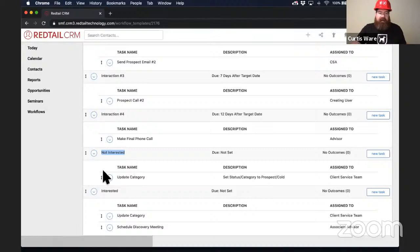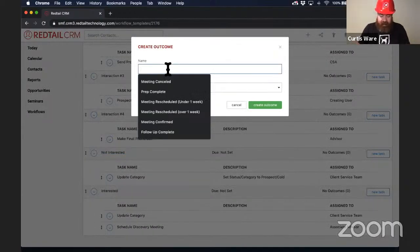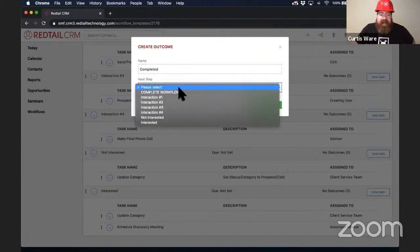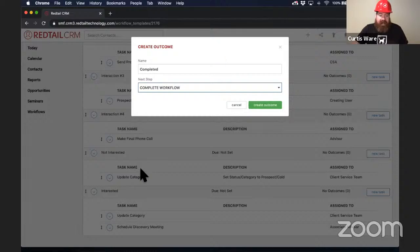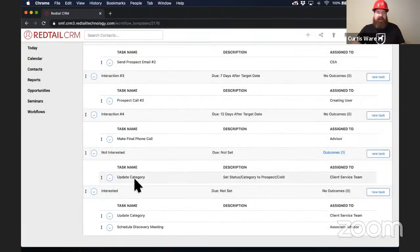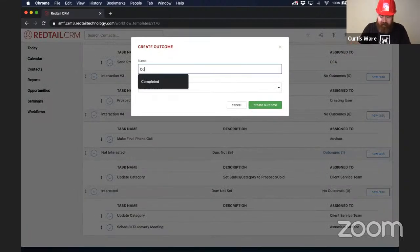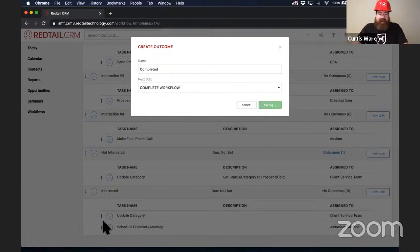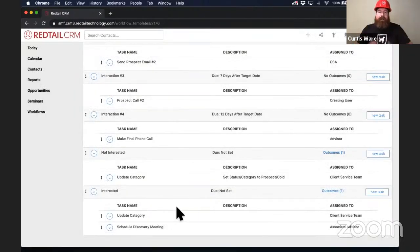Okay, so I'm going to hit add outcome, and I'm just going to write "completed," and then say complete workflow. So as soon as I update their category, that task in the not interested step, I'm going to choose the outcome of completed, and it completes my workflow. So I can actually end the process on this step at any given time. Same thing here. I'm going to come over and add an outcome, same thing, "completed," and complete workflow. So even if I end up on this step, I still have the option to complete it.